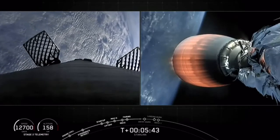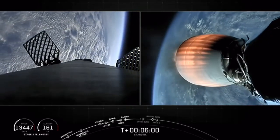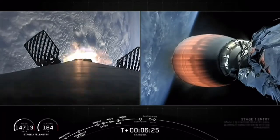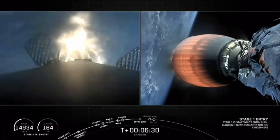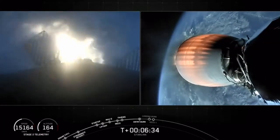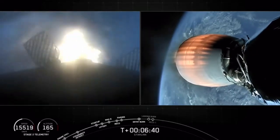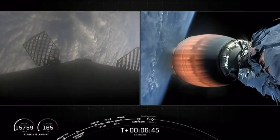Coming up in about a minute from now, we'll expect to see that entry burn start. Entry burn expected to last about 20 seconds. Stage one, entry burn startup. Startup of those three Merlin 1D engines on the first stage, second stage, continuing to burn nominally. Expected loss of signal, Cape. Stage one, entry burn shut down.